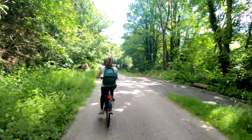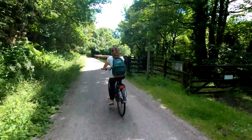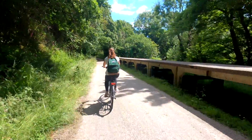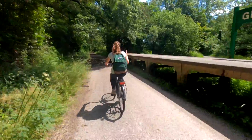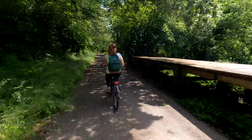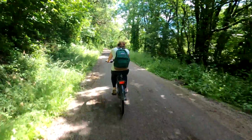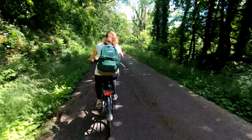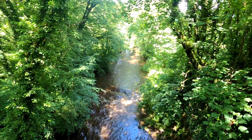We've just come across another platform, and we were just saying how we did a cycle route in Canada, in Ontario, in a place called Algonquin National Park, and this route is really reminding us of that. It's just as beautiful, and it's got the same sort of feels, like all the lush greenery and the beautiful sunlight out. So you can have those foreign travel feels in our own country. So we've been cycling past this river all afternoon, and it's just so beautiful.